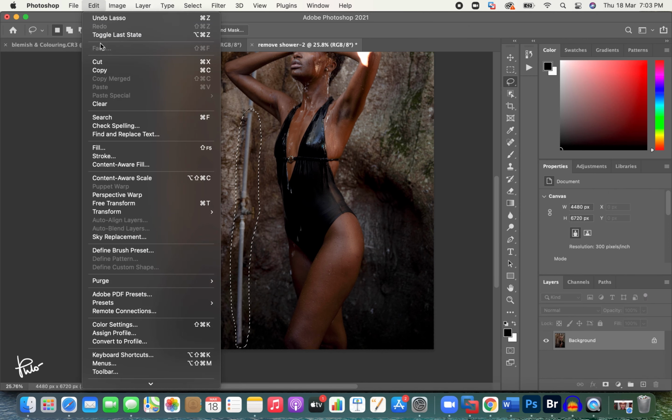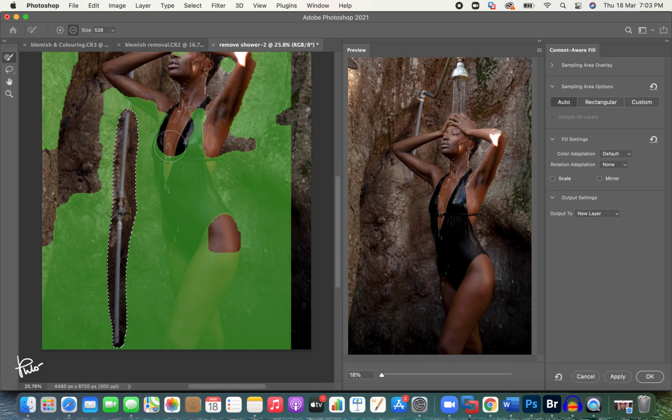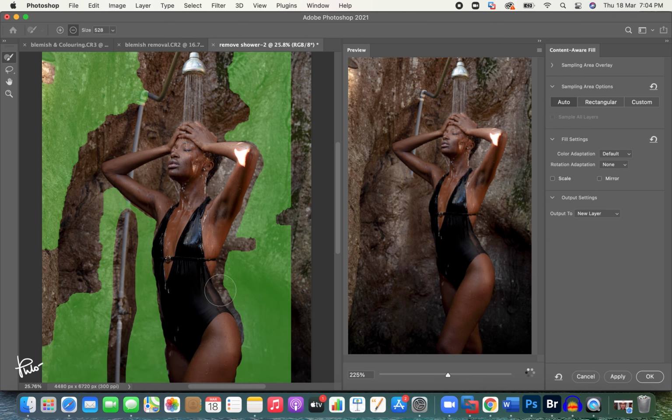Go to Edit, go to Content Aware Fill, and let me just paint it out of her body, because I don't want it to read the information on her body as part of the tree, right? So I'm just quickly going to paint that out, and allow it to recalculate.